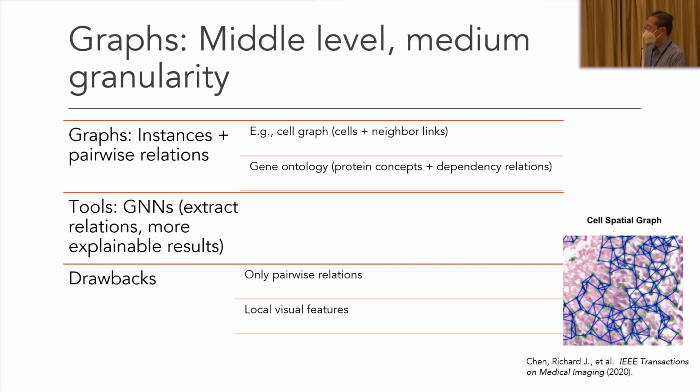But sooner or later, people start to ask, what are the relations among those objects? A graph is one way to address the question of what the relations are. A graph basically focuses on pairwise information. So for example, you may have a cell graph, where the nodes are the cells, and the relations are possibly based on the assumption that there are interactions between cells when their distance is not too far. Then we can define a cell graph, or we can define a gene ontology graph. In this example, we can define some of the cell relations. And the tools for processing networks are like GNN and GCN.